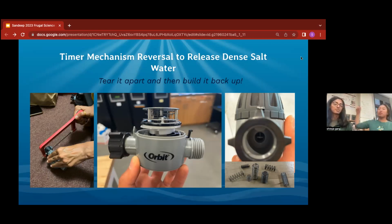But if we can use the spring force to pop that piece up, which is where we added that little circle thing, right here now, and uncover that circle at the depth that we want, then water will be able to flow straight through. So hopefully our dense salt water will be able to come out and circulate with ocean water. It'll lower the density, and then it'll rise back up given the oil in the top compartment. So that's what we've been working a lot on.